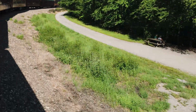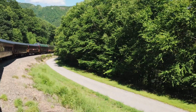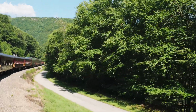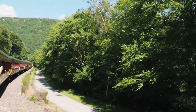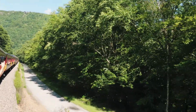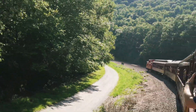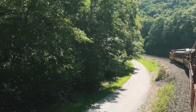Now, as I said, as you can see, the train is super long, and it goes right next to this bikeway, which is called the D&L trail. So this is a multi-use trail. Obviously, you can run, but you can bike, and this is one of the longest trails anywhere in Pennsylvania. It goes for more than 160 miles, right next to the Lehigh River.